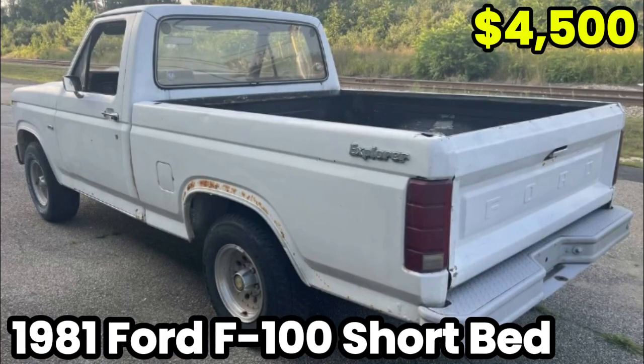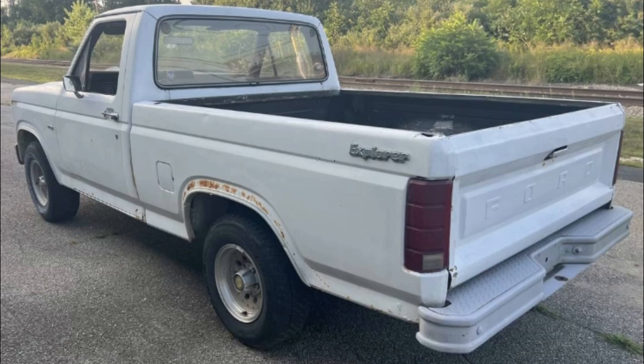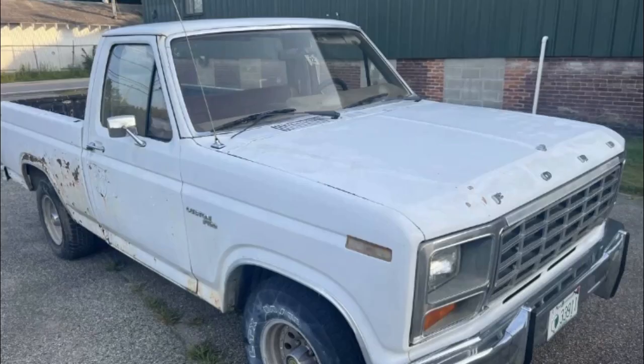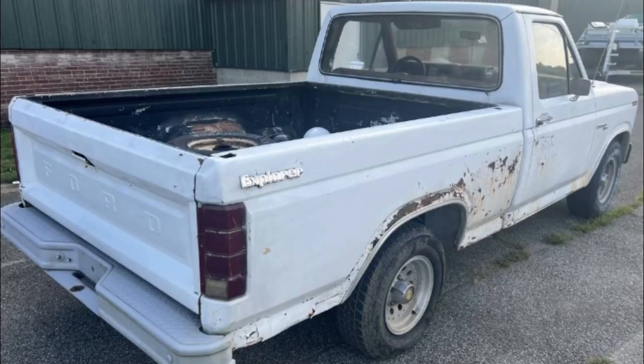Number 10. The 1981 Ford F100 Shortbed, priced at $4,500, located in Dover. Here we have a true piece of Ford truck history, a 1981 Ford F100 Shortbed, rear-wheel drive, equipped with a legendary 300 cubic inch E-Code inline-six engine, paired to a 3-speed manual transmission on the column. With 166,000 miles showing on the odometer, this truck has lived a full life, yet still fires right up every day, proving why the Ford 300 Straight Six remains one of the most respected engines ever built.